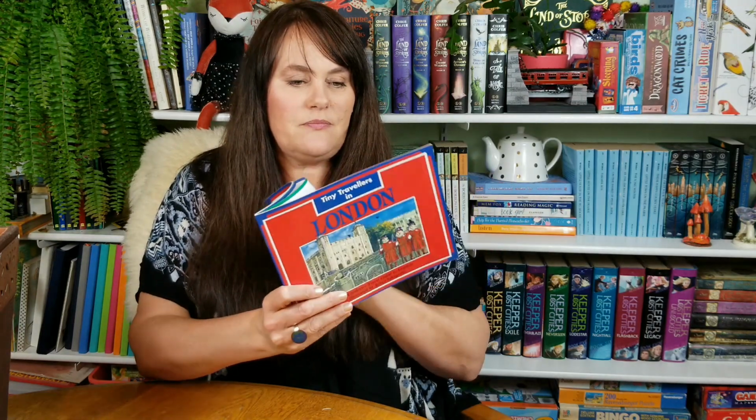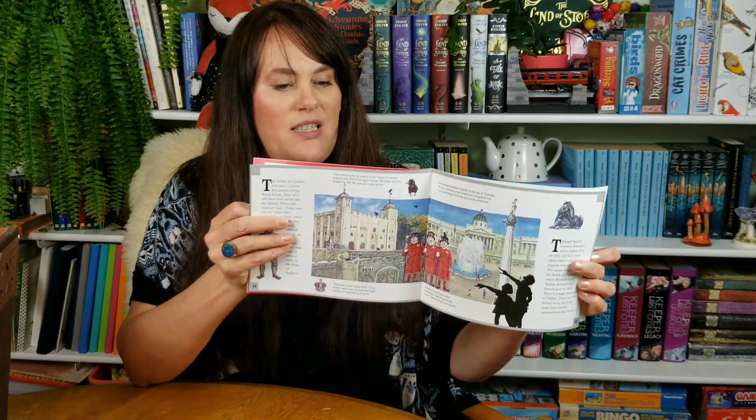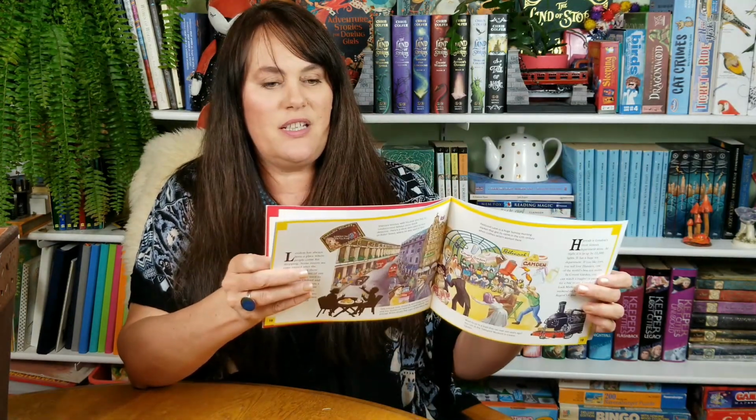Okay, Tiny Travelers in London. Now, we just did a little London study with part of our Beatrix Potter study. Look at this though. This is perfect. Yeah, totally perfect. Love it. All right, I'd love to see if there's more of these Tiny Travelers. Definitely going to look into that. That's fantastic.